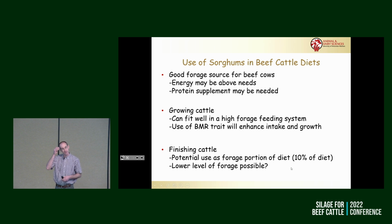As far as use in beef cattle diets, these can be a fairly good source, especially for beef cows. Energy might be a bit higher than desirable, so you may have to blend it with some lower quality hay, depending upon the situation for those cows. But you will probably need a protein supplement, because most of those protein levels in those single harvest systems are going to be 5, 6, 7% protein, so it's probably a bit low even for beef cows.